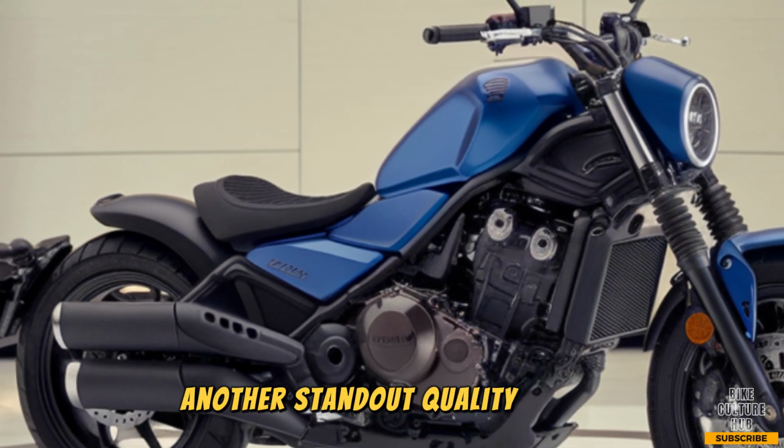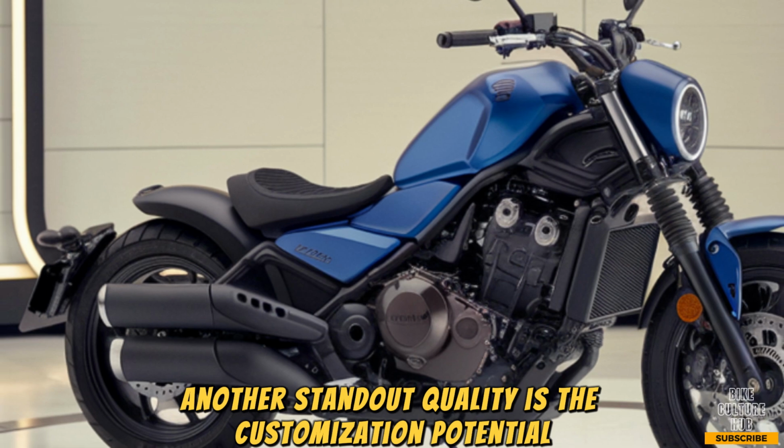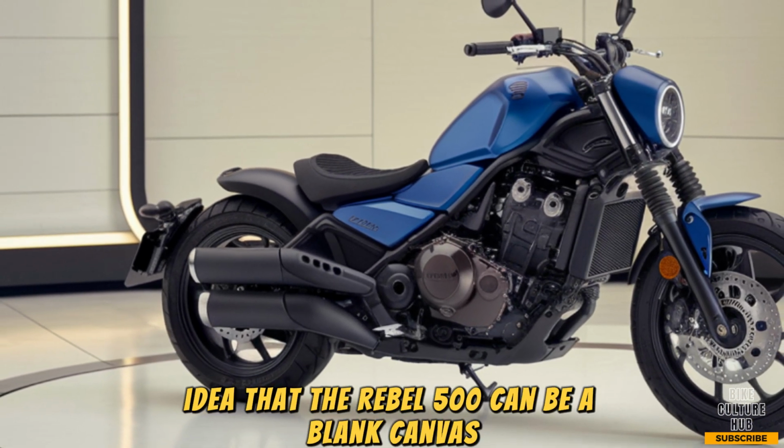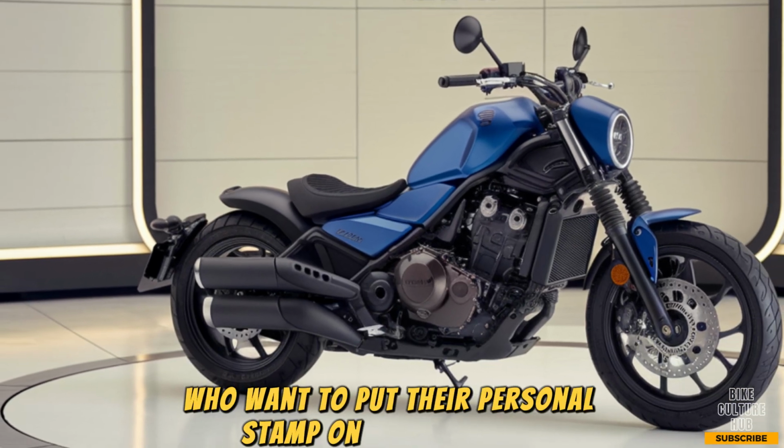Another standout quality is the customization potential. Honda's really leaned into the idea that the Rebel 500 can be a blank canvas for riders who want to put their personal stamp on their machine.